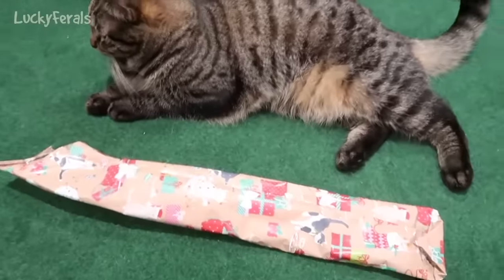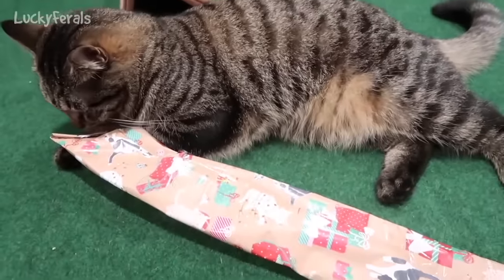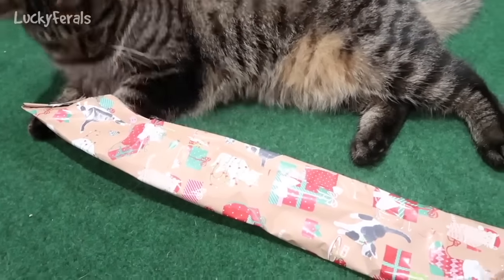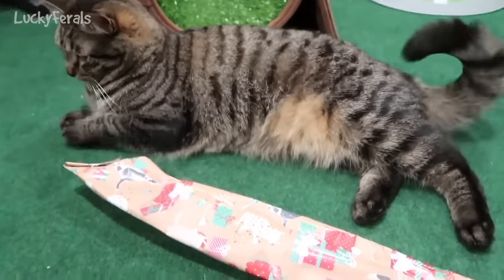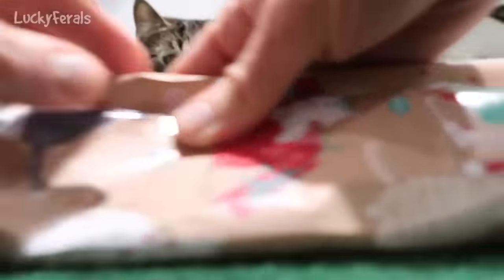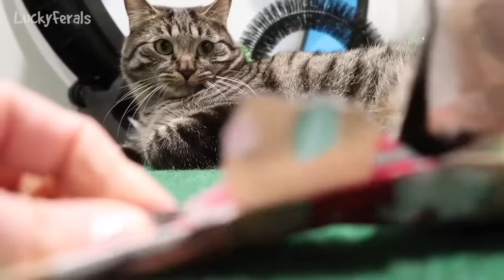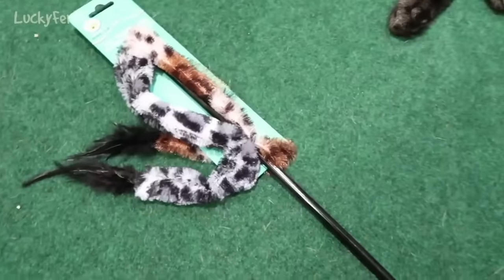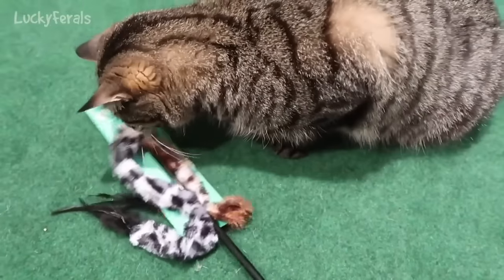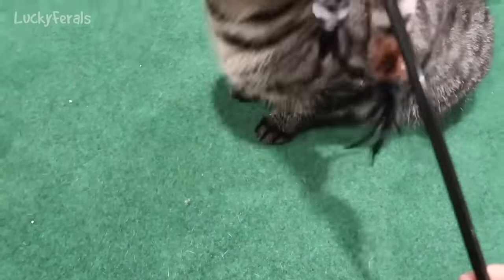No. What'd you get, Simba? Open it. What'd you get? You don't want to open it. I'll open it. You gonna open it? I'll open it. What'd you guys get? They got a wand toy. Ooh, they got an extra wand toy. They love these wand toys, right, Simba?